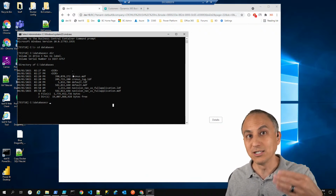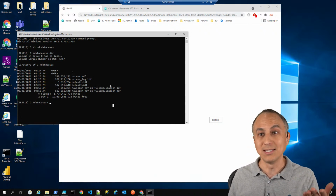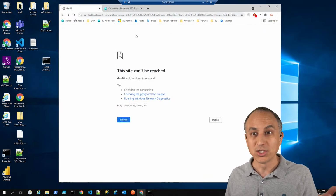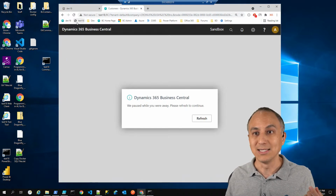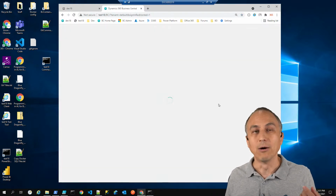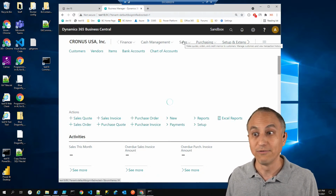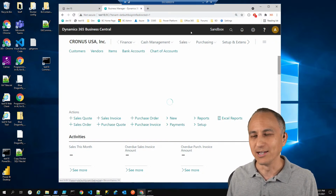So now that I have essentially overwritten the LDF and MDF files on my test 18 container and restarted it, let's go back to test 18. Let's log back in. And now previously we only had customers 1, 2, 3, 4, 5. So fingers crossed this worked. I did this about 10 times before I got it to work. So hopefully it works now.